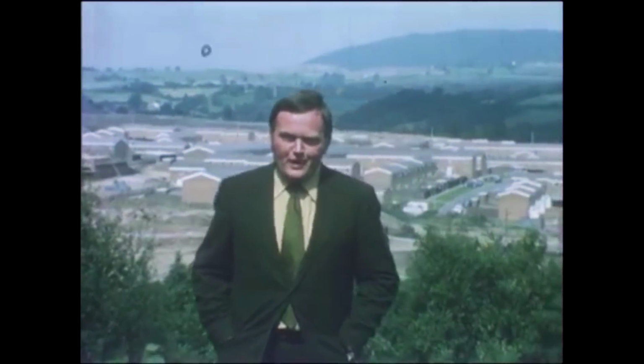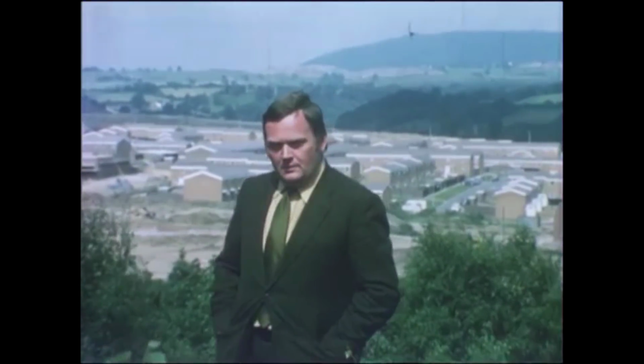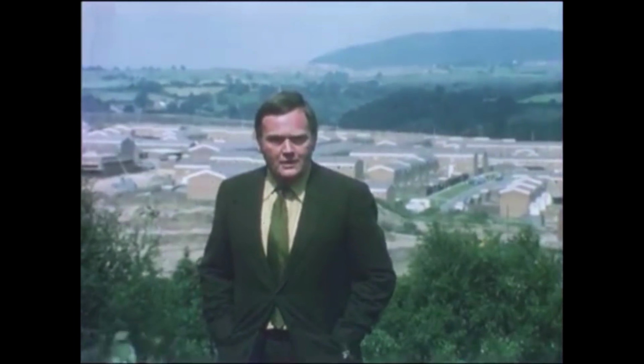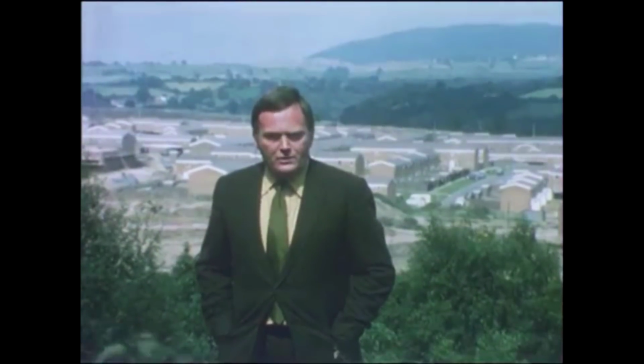Welcome to Telford New Town. Over there, the foundations of a new city. It is your city, for Telford has been planned and has progressed since it all began way back in 1963 to become the new city of the Midlands.